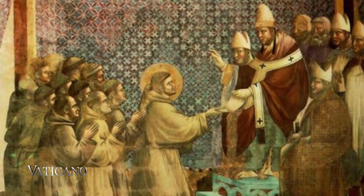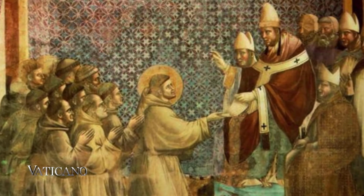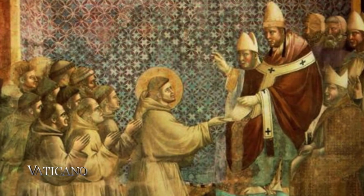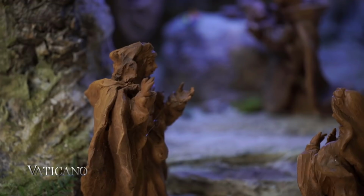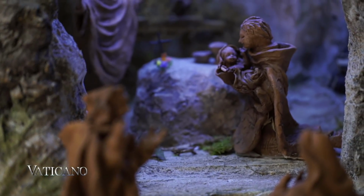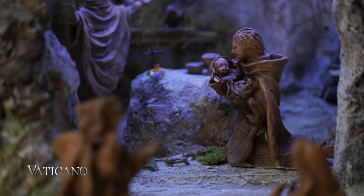The 5th tableau tells the story of the meeting of Francis with Pope Honorius. You know, it was very easy at the time to be sent to the stake. It was enough to propose changes or show initiative that either veered from or went right against the official doctrine of the Church. Pope Honorius thought very highly of Francis, and for this he granted him permission for the Nativity Scene to be built in Greccio.